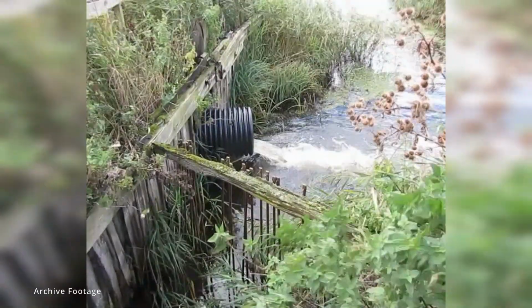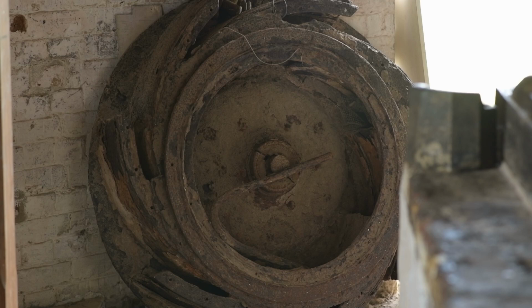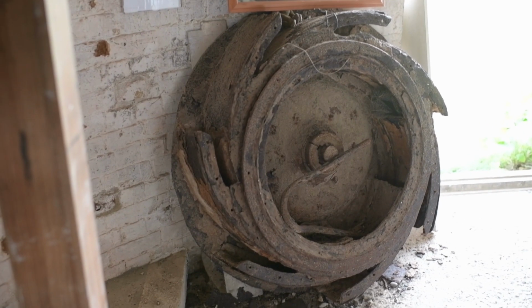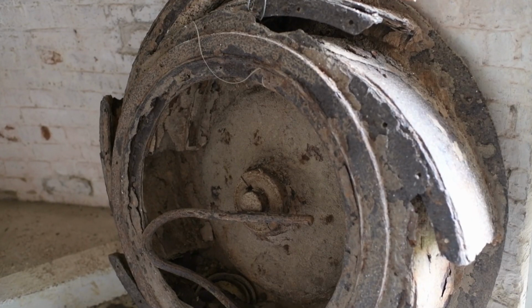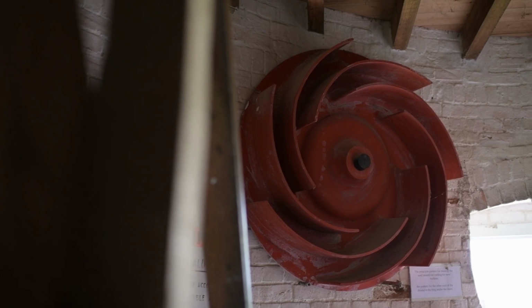The original turbine, heavily corroded, is just to the right of the entrance, serving the mill from 1874 until 2011, when it was replaced. Above it is the wooden pattern, which may be loaned to other mills to enable further turbine casts to be made.